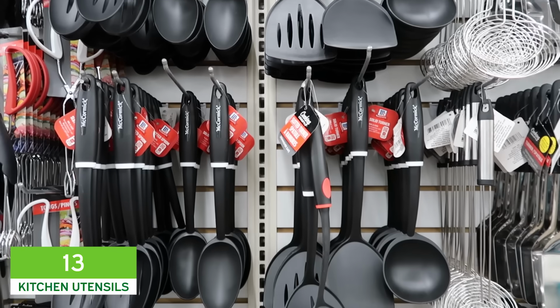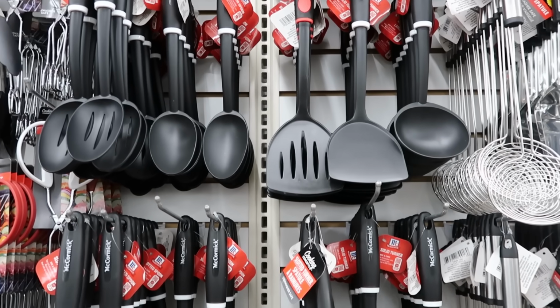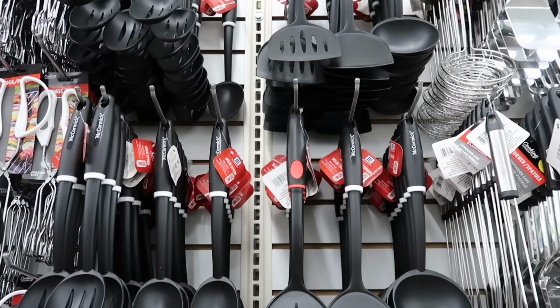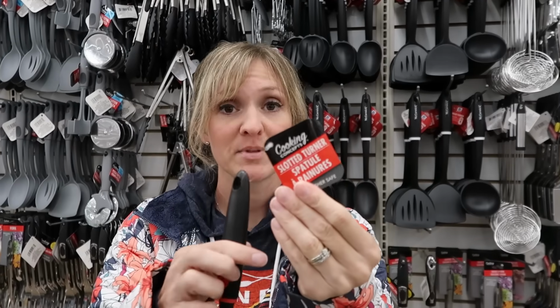The plastic serving spoons at Dollar Tree, most of them are too thin of a plastic. I have found that they snap, they break, they melt very, very quickly. Of course they're plastic. Of course, most are probably going to melt at some temperature. However, you can get some silicone ones that are good up to 400, 450 degrees and will melt a lot slower than some of these. Specifically, it's the Cooking Concepts brand.